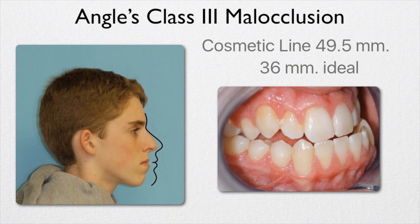So then let's look at class 3. And most of us in orthodontics think of class 3, or we've been taught to think of it, as a prognathic mandible. And indeed, prognathic mandibles do exist, but they're very rare. In almost all cases, the maxilla is too far back, and the mandible is also too far back in most class 3s, which is one of the reasons that I don't use the angle classification and think that it should be eliminated from discussion in orthodontics.